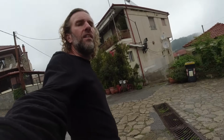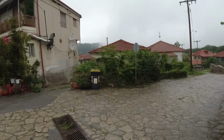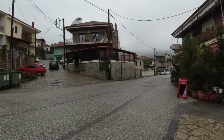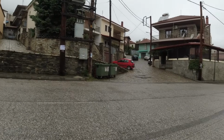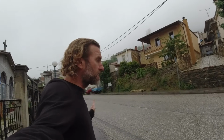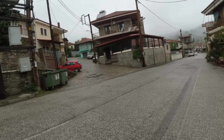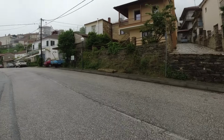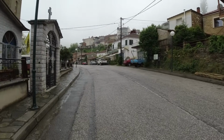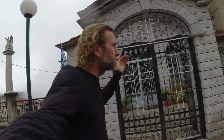So the drive that I was describing on the bus way back in 1990 was different to my recollection. More windy roads. This has been like straight, long stretches of roads. This was more winding roads and going through a lot of really picturesque little villages along the way. So I think that was a different route.